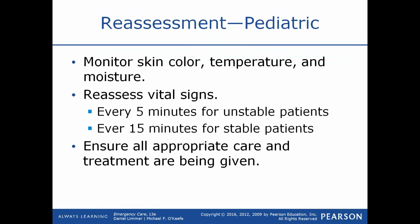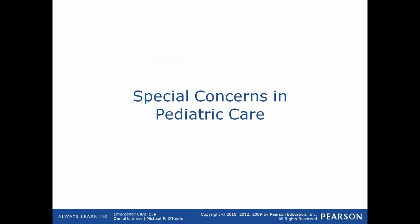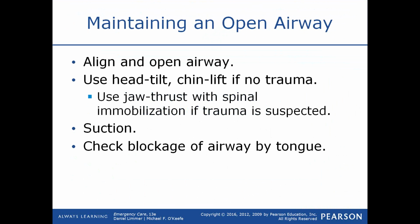We have a tendency to over-triage kids, and that's okay. We have a tendency to do more for them than what they really need, and in most situations it's harmless. But in situations where you're going to administer lots of oxygen to a kid, if that's not something that they need, that can actually be harmful. So make sure that your treatment is appropriate. We're going to talk about some special concerns in pediatric care as well.